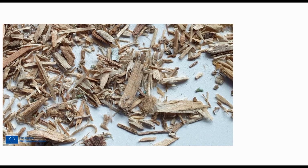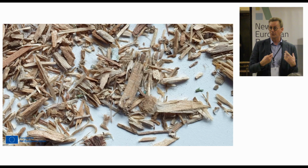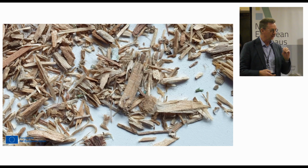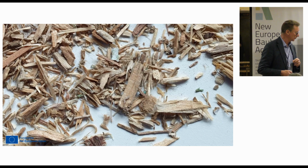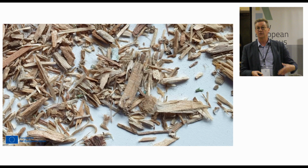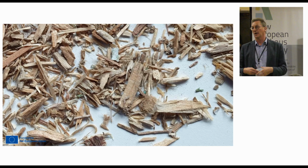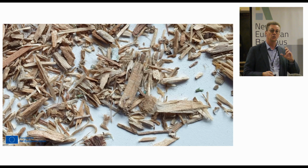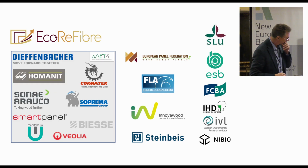And the solution at the moment is to put more glue in or press the panel to a higher density to improve the mechanical properties. Both of those things cost. So that's one of the main drivers behind this project. But also, if we separate out that fibreboard, we have to do something with it. We could just burn it, but part of the project is also about how can we recycle that fibreboard.